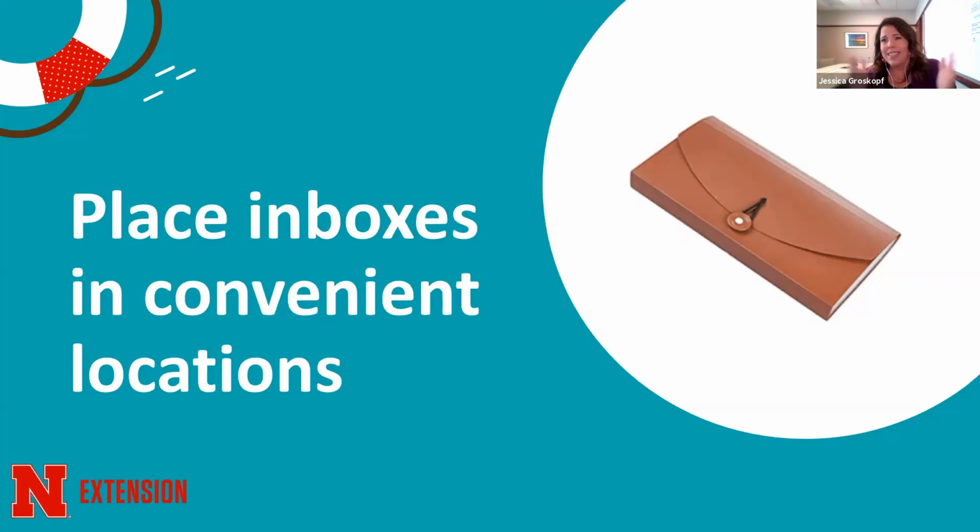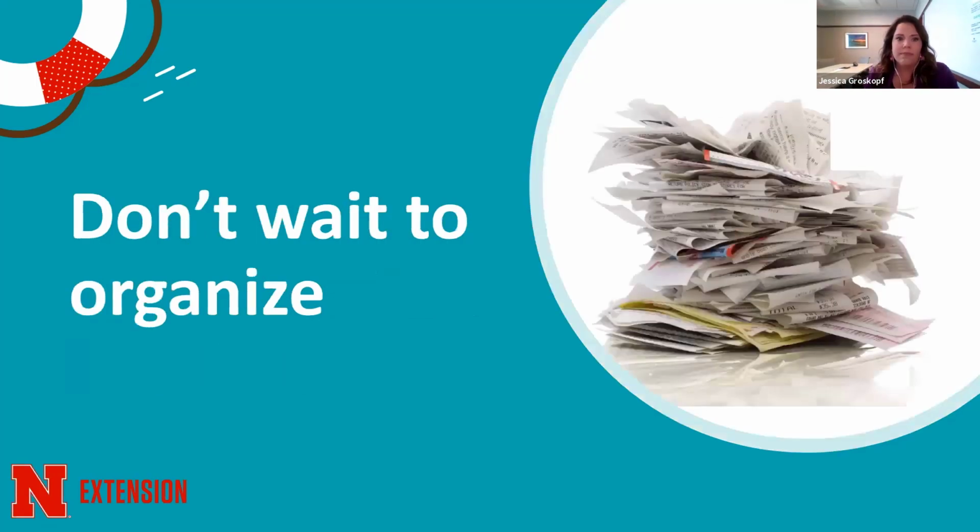Or a box somewhere near the washing machine so that when you're pulling receipts out of pockets before you put them in the wash, those are there as well. So I think putting these inboxes in convenient locations is really helpful, and can help you, again, get those receipts contained in a manner that will allow you to go through the rest of the process a little bit easier.